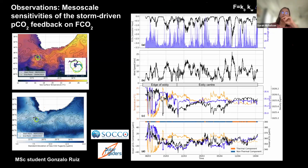The approach to get to the relevance of each of these terms is different to the study before. This is based on a Reynolds decomposition, and I'm showing you the percentage contribution of delta PCO2 to the flux in this purple shading. What you notice is that in some periods, even under moderate wind, you still have a significant contribution of delta PCO2. So it's not completely being saturated by the wind through KW. Of course, there are events like this one, where the contribution is much smaller relative to KW, but we're interested in these moderate to strong winds.